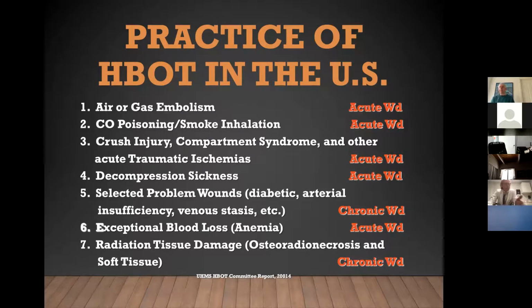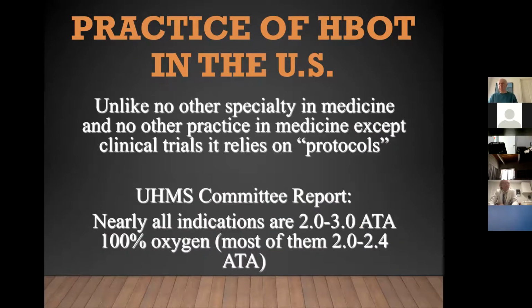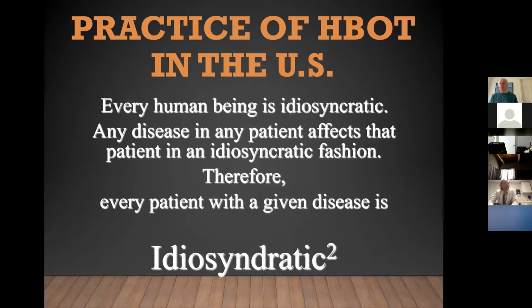And over time, by Bayesian analysis, really, and statistics, you generate what became somewhat rigid protocols, unlike any other specialty in medicine or any other practice, except maybe clinical trials where you deliver a rigid protocol to everybody, with the exception of now adaptive trial design. If you look at the summarization of the recommendations for hyperbaric oxygen, which is the Undersea Hyperbaric Medical Society committee report, nearly all of these indications are for 2 to 3 atmospheres of pure oxygen in a very narrow range. And if you look at most of those, it's between 2 to 2.4 atmospheres. So it's become a specialty that oddly was driven by rigid protocols.